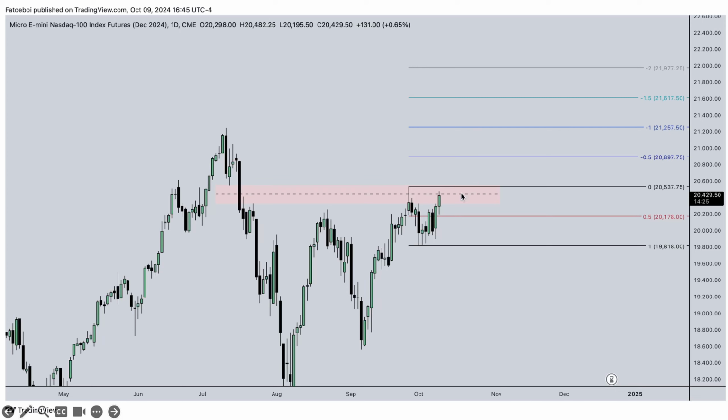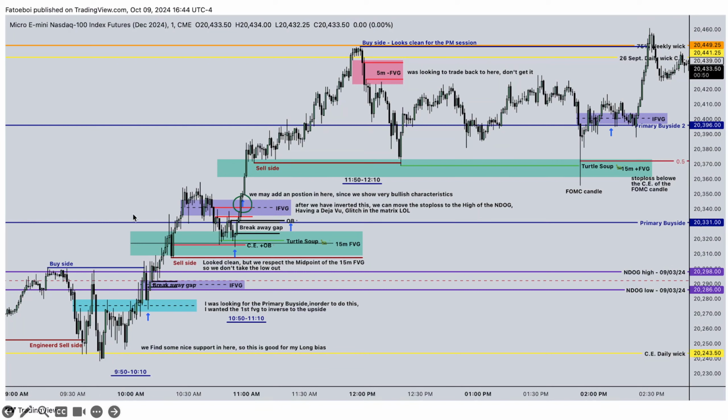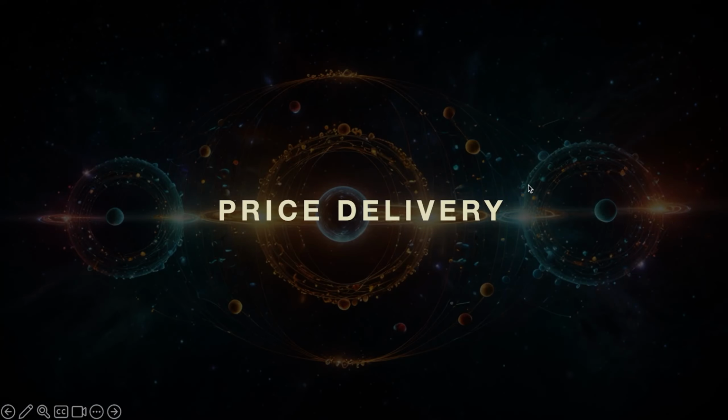But we can potentially also see a very, very big range day tomorrow and Friday to then trade to the daily, the all-time high, excuse me. Now we have the entry model. I'll explain this very thoroughly. Don't forget that this is the daily consequent encroachment, which I annotated in the beginning.